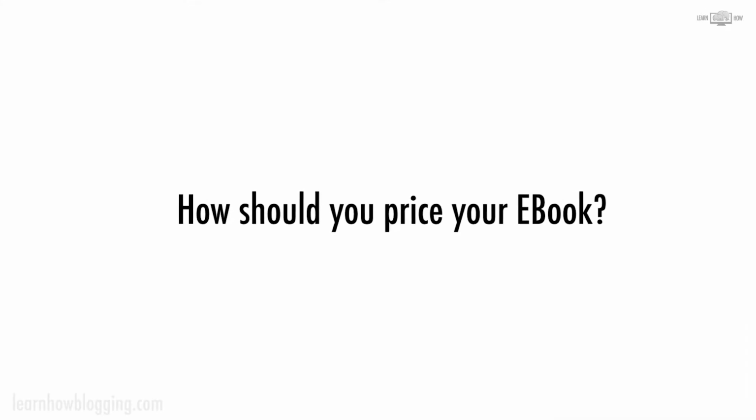How should you price your ebook? This is another good question that really depends on the value that you're providing. Economics is all supply and demand. It's the price that the customer is willing to pay for the product that you're giving them.